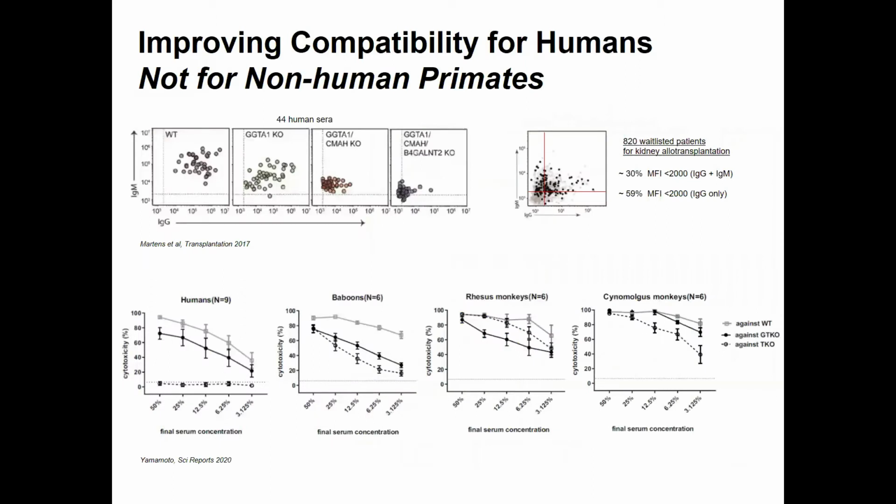So what we know about xenotransplantation and the genetic modifications that have occurred to date in the porcine source animal is that our goal has been to improve compatibility in humans, not necessarily non-human primates. I do want to acknowledge the work of many people, including our moderators, who have dedicated their careers to xenotransplantation and have studied this for many years in the context of non-human primates. Without their efforts and work, I don't think the developments that have happened in the last 6 months would ever have come to light. So I just want to acknowledge that. But let me walk you through this slide for a moment.